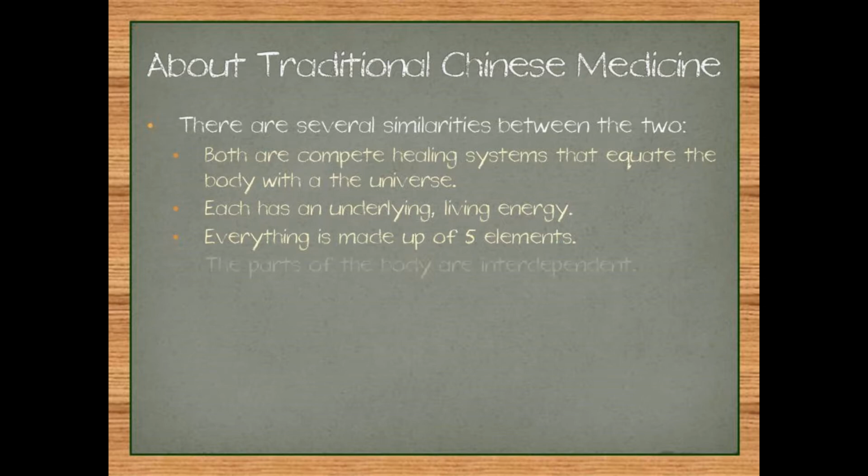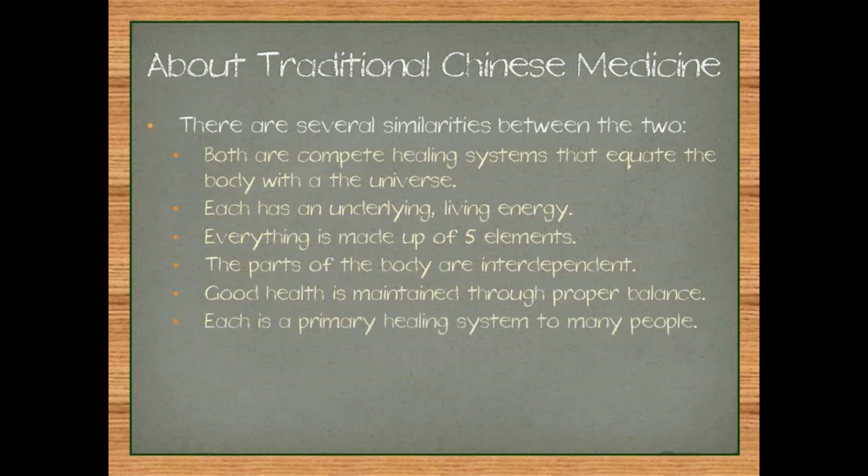The various parts of the body, including the organs and tissues, have distinct functions but are interdependent. Good health is maintained by maintaining the proper balance. It's the primary healing system practiced by many people in much of the world, including the U.S. It's a system that continues to grow and develop. It encompasses many different practices, and our focus will be on its use of herbs.